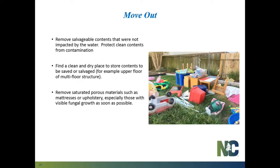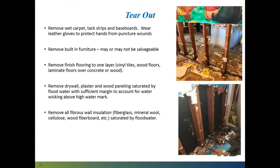So you've got those two angles, the stuff you want to keep and the stuff that you know has to be disposed. Next slide, please. So the tear out is going to be basically you're going to get everything down to hard, non-porous materials, or as close to it as you can. And the idea is that you're going to remove moisture reservoirs, and you're also going to promote drying. So that means getting up wall-to-wall carpeting, including the tack strips, and of course there's a laceration hazard there.